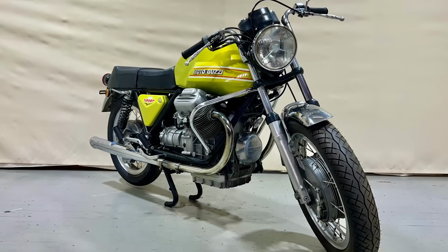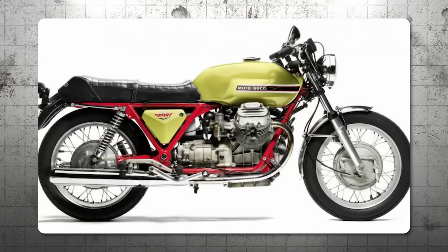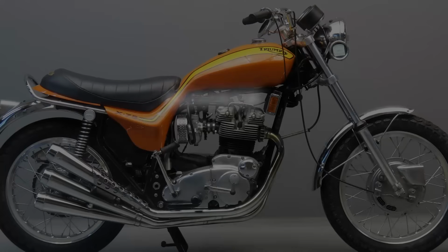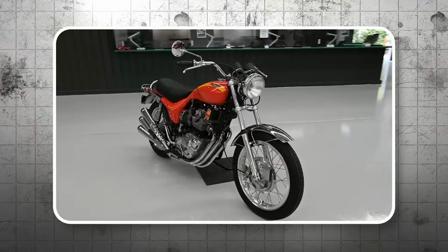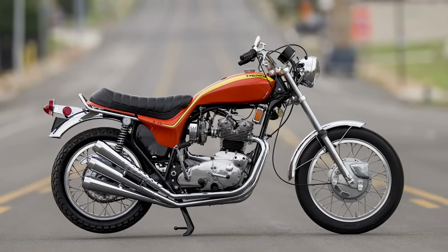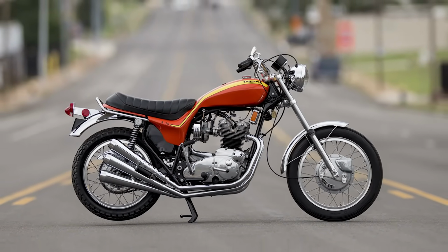And we're not leaving Italy just yet. The next bike on the list cranked things up with a triple-cylinder roar and a design that was impossible to ignore. Number 7. Triumph X75 Hurricane. Styled in America, built in Britain, and faster than it looked, the X75 Hurricane was one of the boldest motorcycles to ever come out of the 1970s.